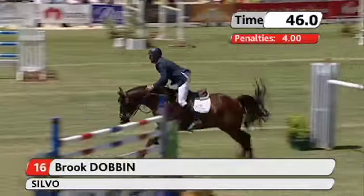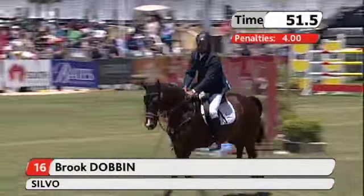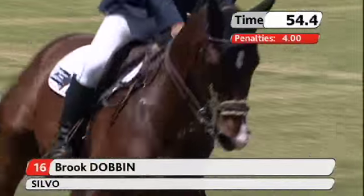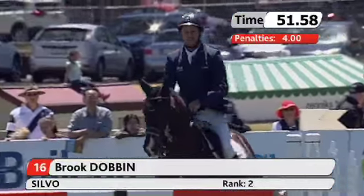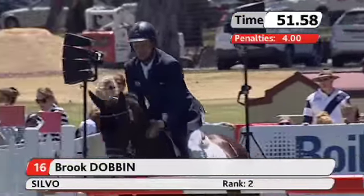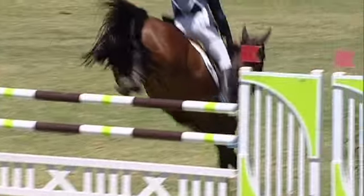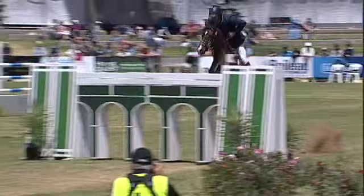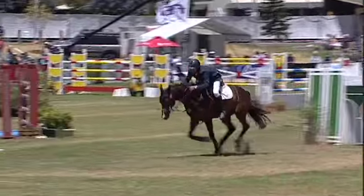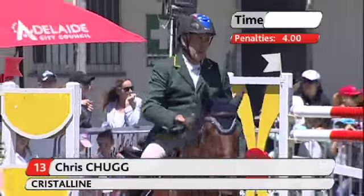How quick can he be? We know that. Well, he's very great round there for Brooke Dobbin and Silvo. Time of 51.58, but that is clear on jumping. Slips him into second place. It moves Christy Bruin and Jack down into third. At this point, our leader, still Chris Chug, with the fastest of the four faulters on 50.61. It was his time. Brooke Dobbin, 51.58.